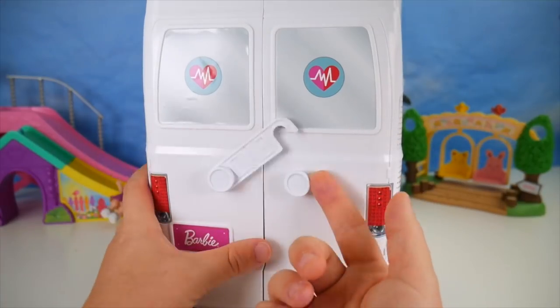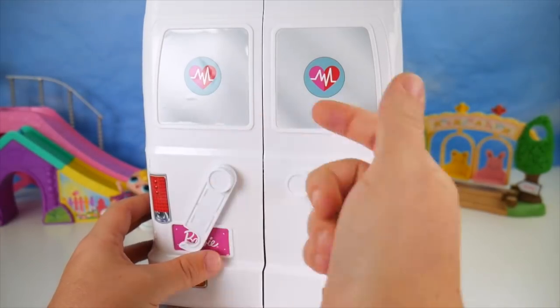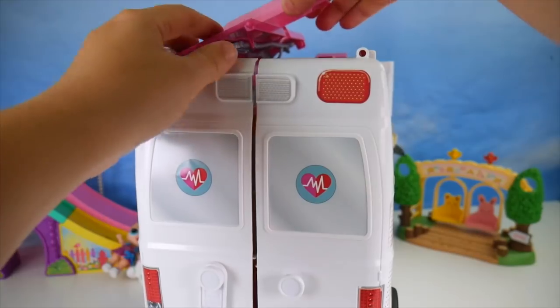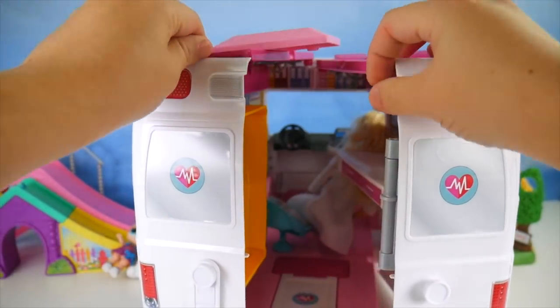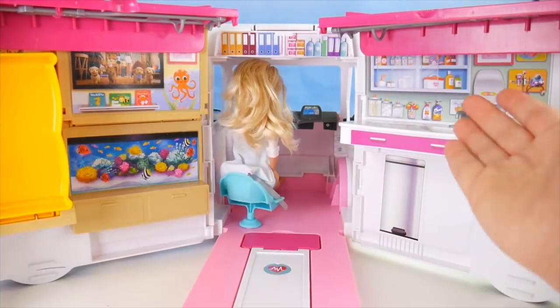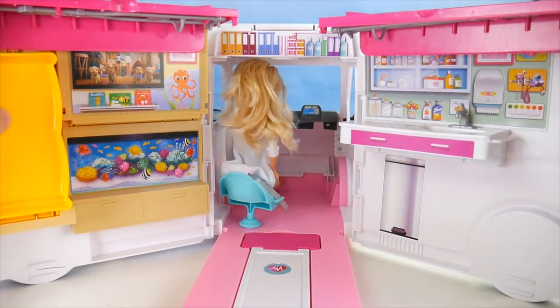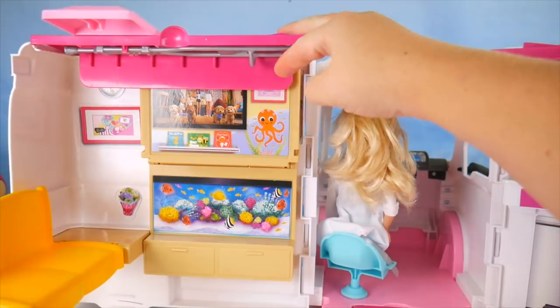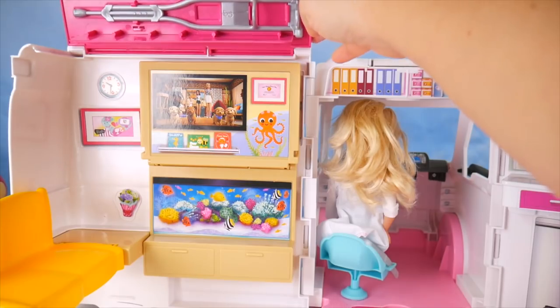Let's start by going ahead and unlocking the back door. Just a little flip up there, and then we can pull this open. Whoop, gotta unhook the top first. Now I can open it up. Oh my, it almost looks like a whole doctor's office on the inside. What is this? Oh, we've got a sofa that folds out. If we flip up the roof, we've got some crutches there.